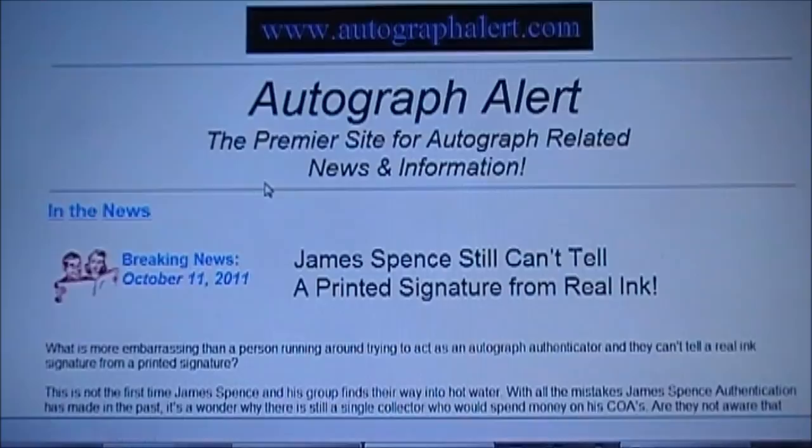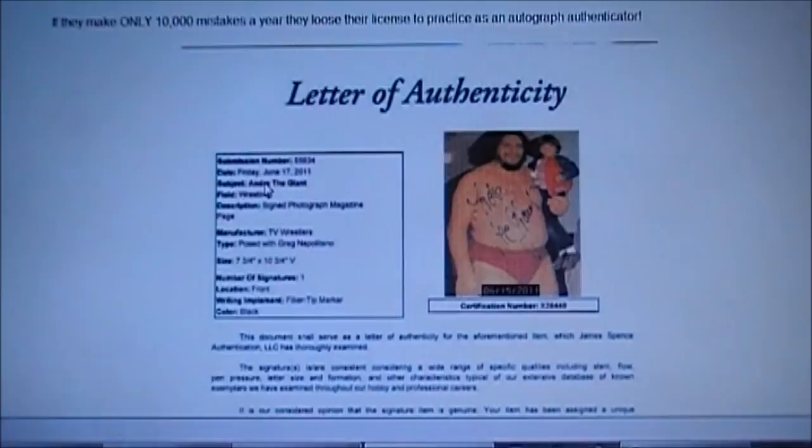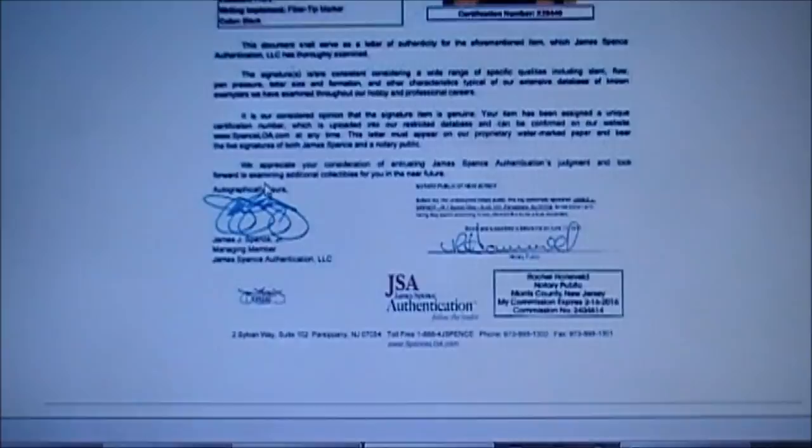Here, James Spence still can't tell a printed signature from real ink. This item recently appeared on eBay, eBay item number 35047573-6609. It's an Andre the Giant autograph photo, JSA, selling price was $24.99. This particular photograph was authenticated by James Spence. There's the authentication, a date and a number. And they say it's real. Signature, but that is a copy of a picture with a signature on it that's printed, part of the picture, that is not a signed picture, but JSA can't tell the difference.